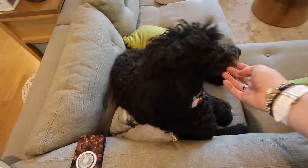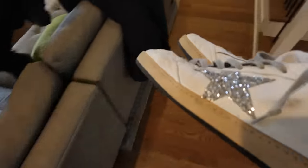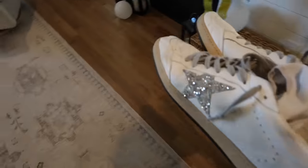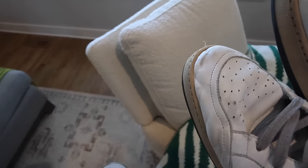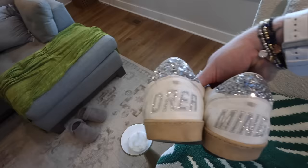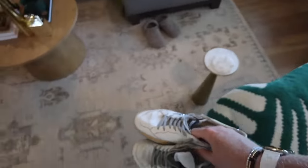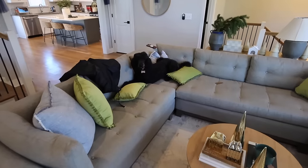Ooh, so my perfect baby girl. Also, pardon my dirty shoes on the couch. Actually, they're not dirty. They're actually pretty new. But we all know Golden Goose makes their shoes look dirty. I love these, though. They're my festive ones. And the back says Dreaming. Just super fun. All right, I'm gonna put my shoes on and we will rock and roll.